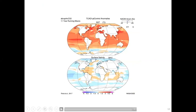So here we have another movie. Again, we show the North Atlantic deepwater anomaly, which will follow the same path as previously. These are the sea surface temperatures that arise as a function of time. They're anomalies. And this is the surface salinity anomaly.